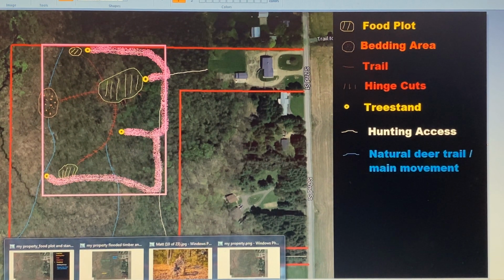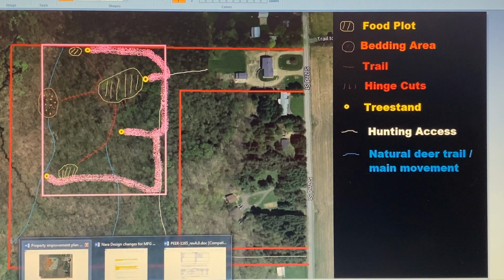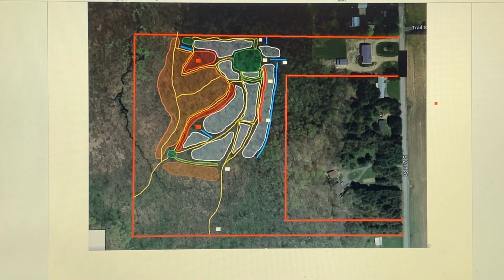So let me show you guys my 2020 habitat improvement plan. It looks like this. Let's start with the orange. I had that doe bedding area right here. One thing Ty and I definitely agreed upon is I need more bedding, more cover.